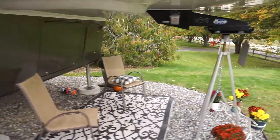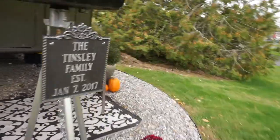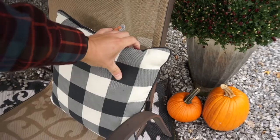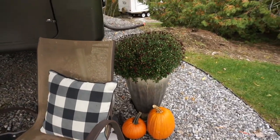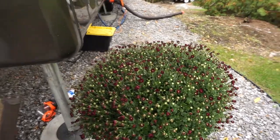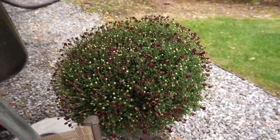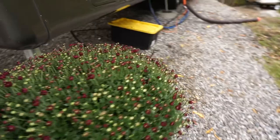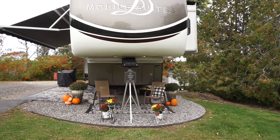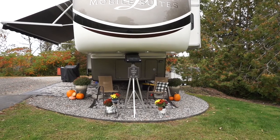All right. Come over here. Few more pumpkins. Fix this pillow. Couple more pumpkins and this one's going to be purple when it finally comes in. That's going to be beautiful. Excited for that. There's the look. Not bad, huh? So, there you go, guys.